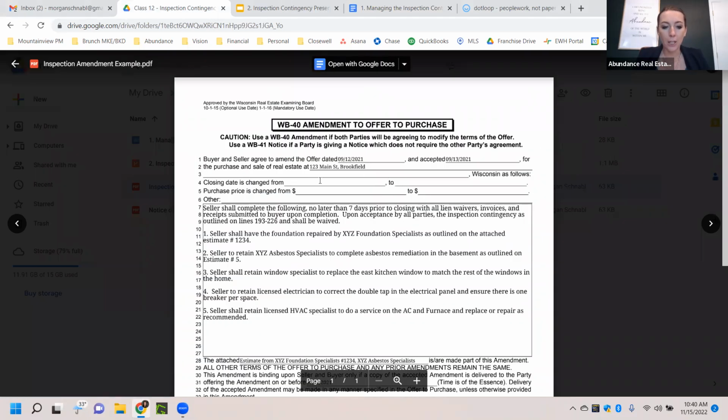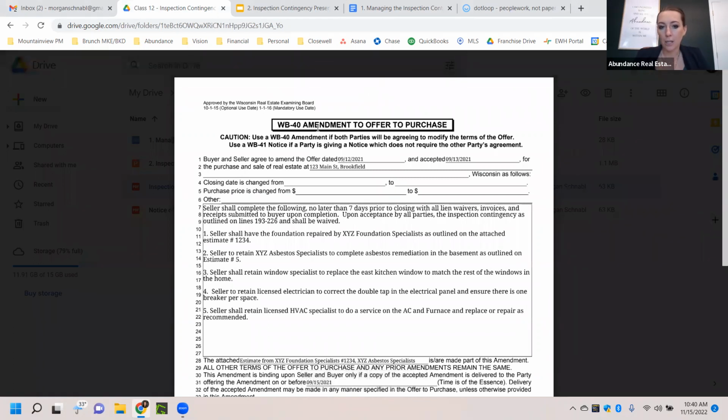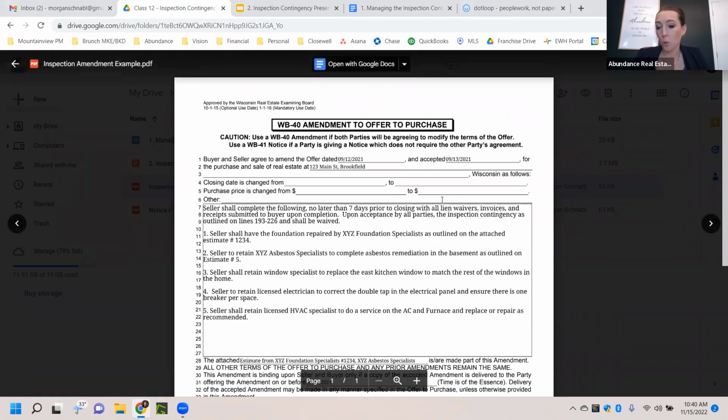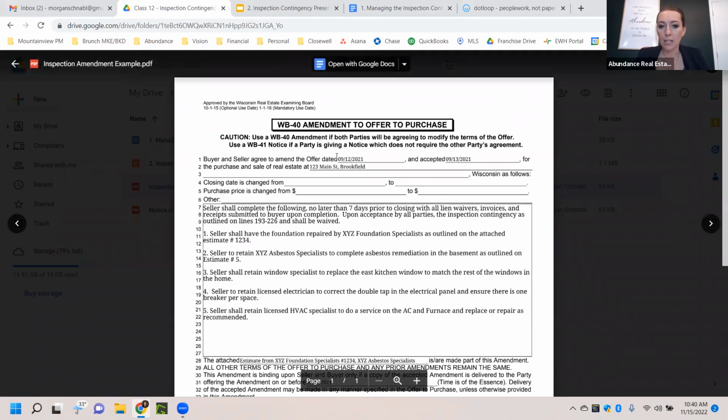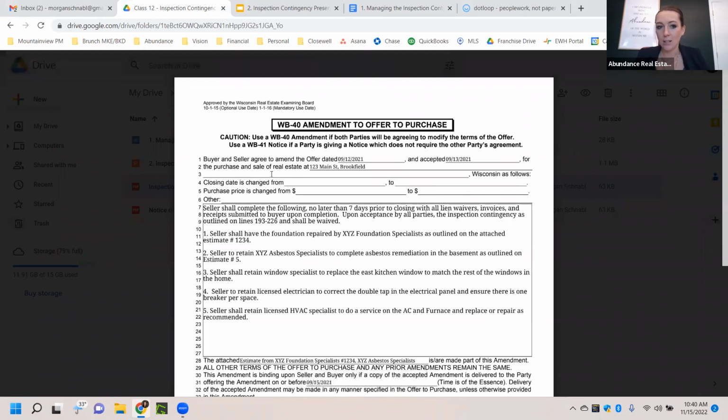So when we look at this here, we're going to take a peek at this and say, okay, buyer and seller agree. This is an amendment. This is what you're standardly going to use anytime you're amending anything on a contract, a closing date, a date change, a clerical error. You're going to use this amendment a lot. So buyer and seller agreed to amend the offer dated this date and accepted this date at 123 Main Street.